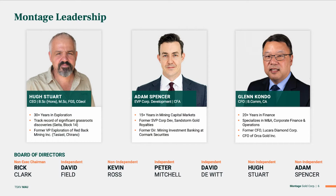A small leadership group, myself, Adam Spencer and Glenn Kondo, but also a very experienced group of directors. Not just people like Rick Clark, who was the CEO of Redback Mining back in the day. Kevin was the COO of Redback Mining back in the day, as I was VP Exploration. But also people like Peter Mitchell coming in as independents, again, give us a lot of strength in terms of the board and a lot of experience in terms of raising money and moving projects forward.